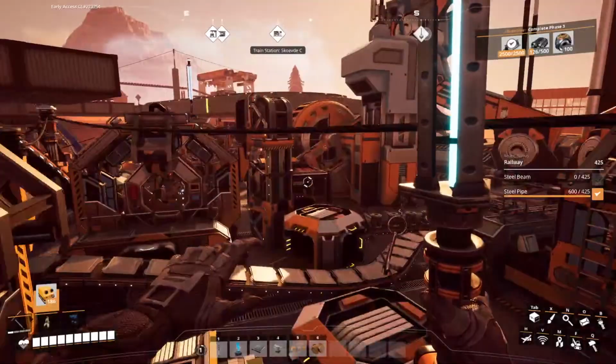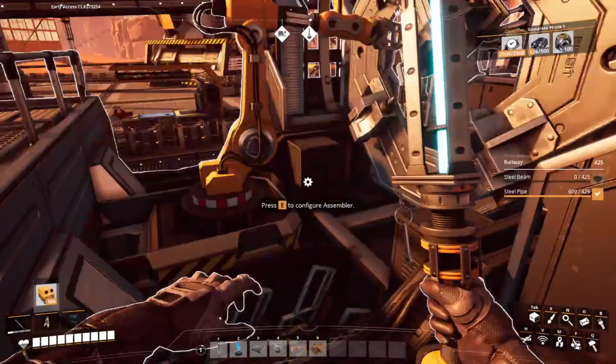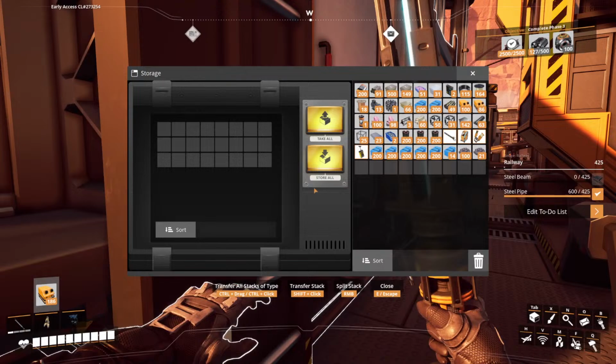Roy, good to see you. What are we going to do today? Waiting on modular engines to get made, but we can do some exploration, see if there's anything interesting we come across. Just hang out, have a good time. It's always fun.